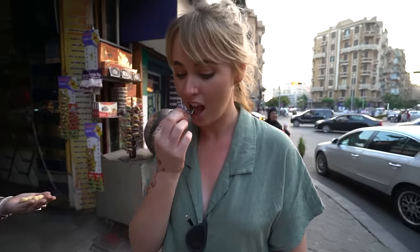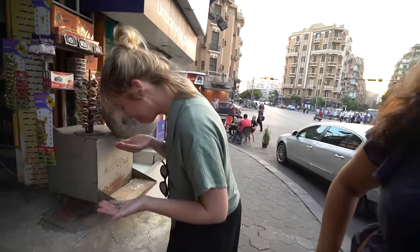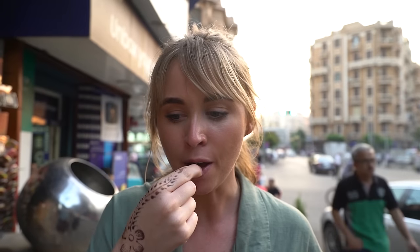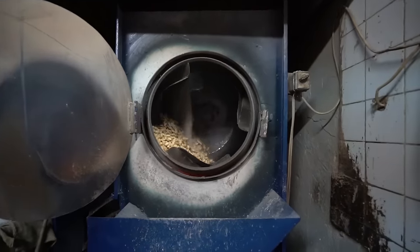Sunflower seeds. You need to peel them. Okay, so I learned that you do need to peel them. So let's try that again. Exactly. Sunflower seeds. It's like a nut inside. I can't believe I did that. That's so funny. Oh wow. What the hell are you? It's hot. Smells good.